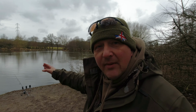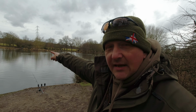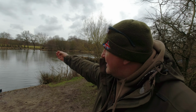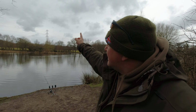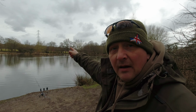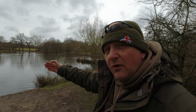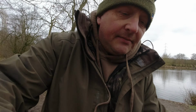What I'm going to do now is move the rod which was just cast down to the left hand side, and now I'm going to come a little bit deeper down to the right, and the right hand rod, which was out just on that pylon, hasn't been touched at all. So I'm going to move the other rod to the right of it and see how that fares. Right, let's get it out.